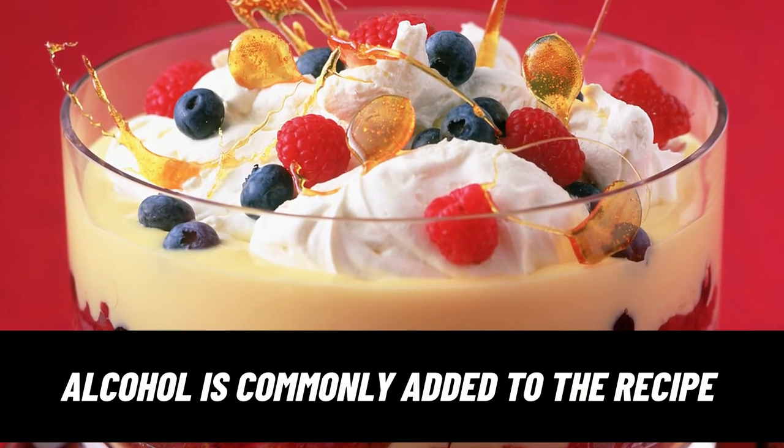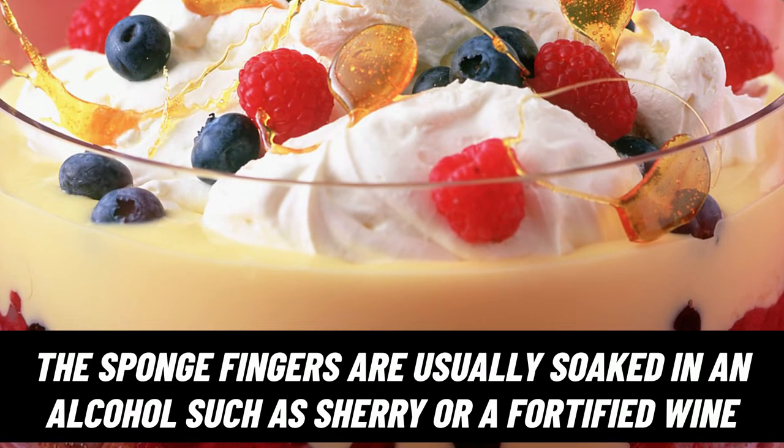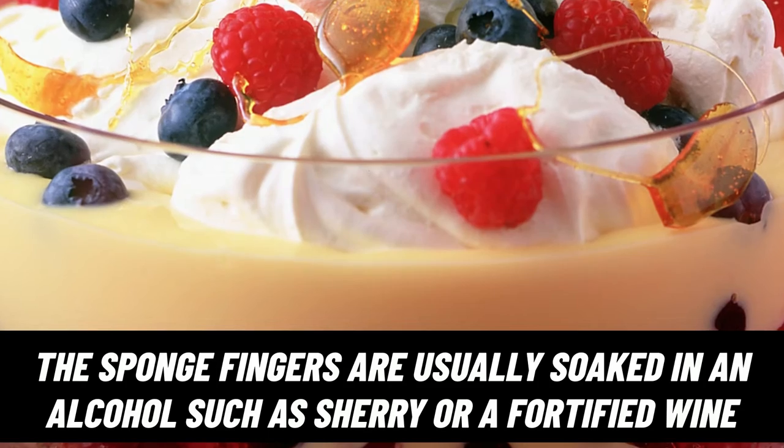Alcohol is commonly added to the recipe. The sponge fingers are usually soaked in an alcohol such as sherry or a fortified wine.